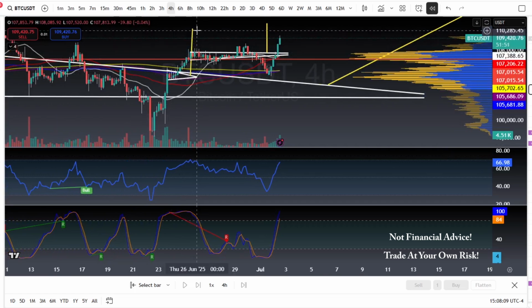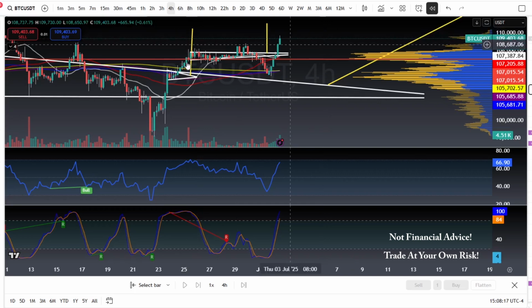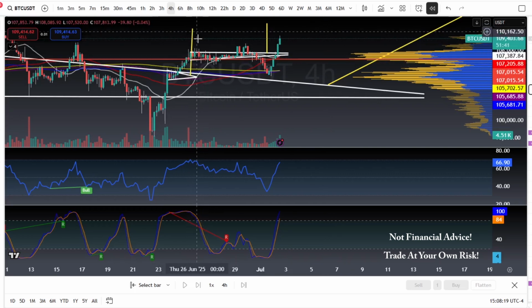This one takes us to about 110,400. So far we made it all the way to 109,700. To me, this is a winning trade already. I don't have to wait for the measured move. That's the potential that it has. Then I drew the second flag.